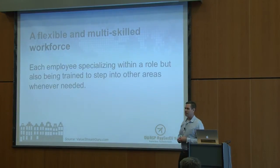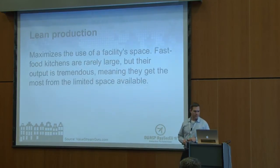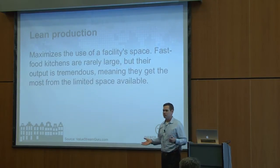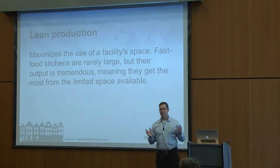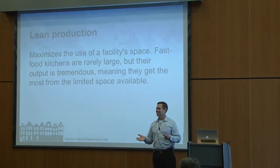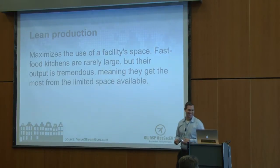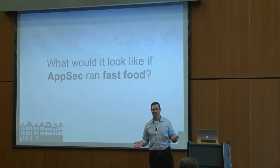It sounds a little bit like security, right? We all have our different expertise. And then it's very lean, right? You never see a huge fast food kitchen. They're very, very small. And just like security, we have very, very small resources. But our output is tremendous. Should be tremendous. And then I thought, well, what would it look like if AppSec ran fast food?